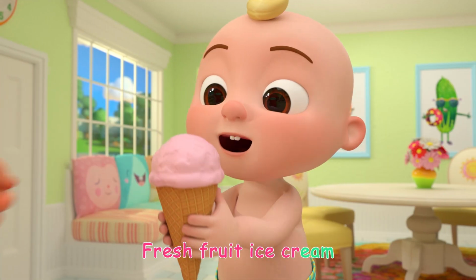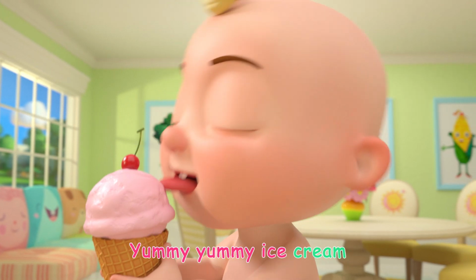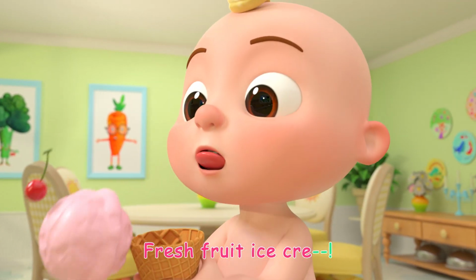Treat, fresh fruit, ice cream, yummy to eat. Yummy, yummy ice cream, fresh fruit, ice cream.